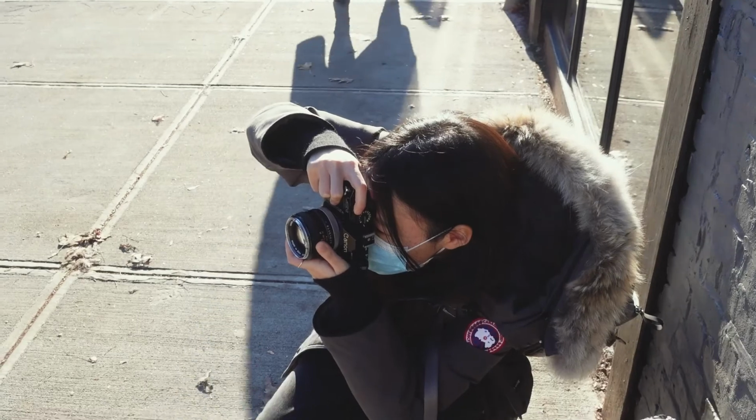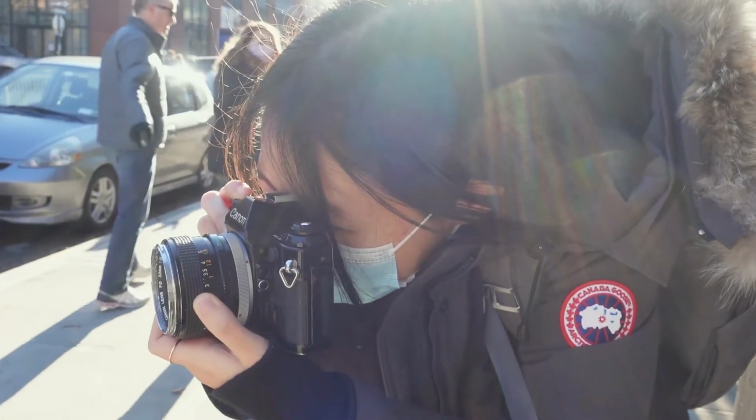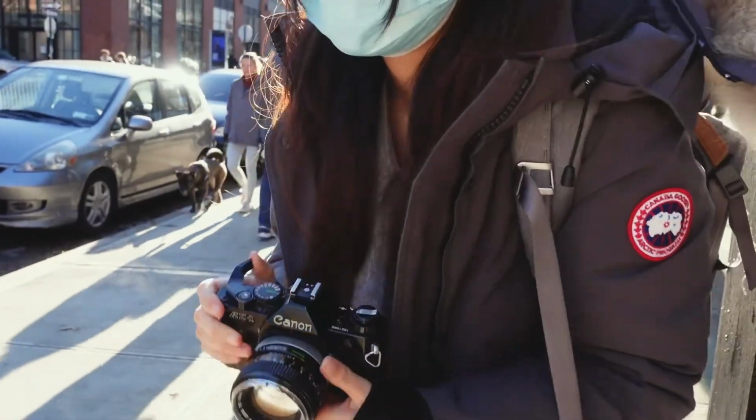I don't know why every film photographer loves to include some vintage cars in the photo, but well, here I am too.